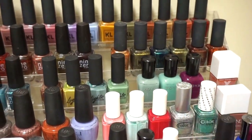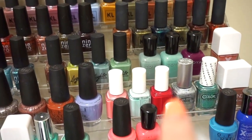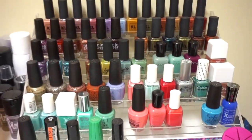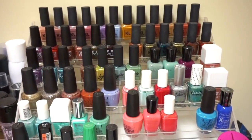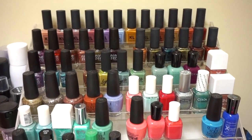I have my three from Zoya, one from Formula X, one from Nails Inc., two from Color Club, three from Essie, and my five from OPI. So I was able to have all of my keeps fit right here for now, but I do see this changing, of course, depending on the season. So those are all of my keeps.